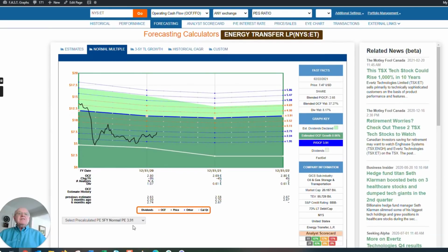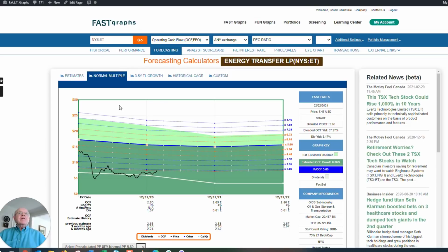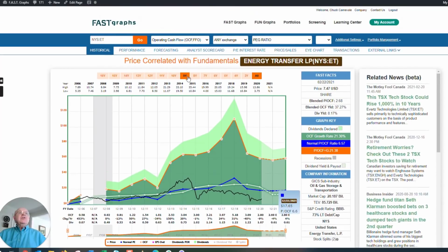Now, the last 5 years, the normal price to cash flow has only been 4. So if I put that back up to that 5 or 6 number that Morningstar showed earlier, I come up closer to that 15 to 18 fair value range that Morningstar is giving it. But again, I find this one a little more difficult to own. I don't like the fact that they cut their dividend. And I do want to make another point.